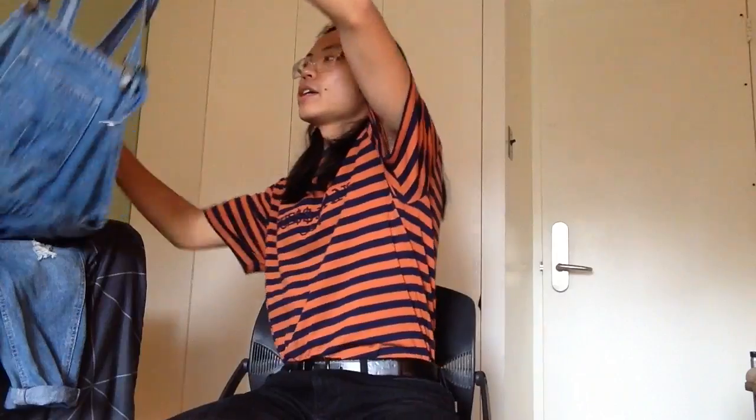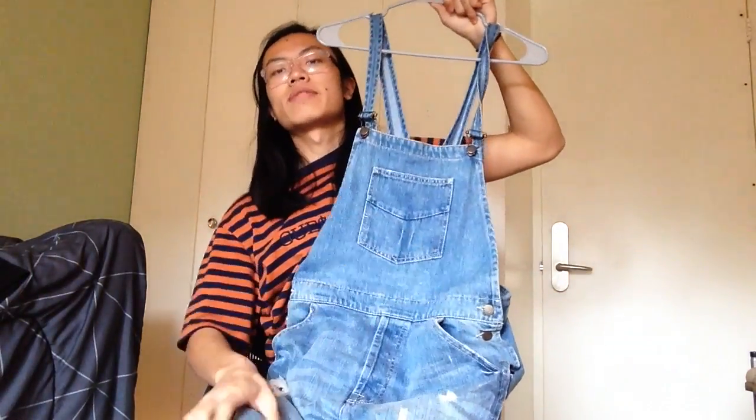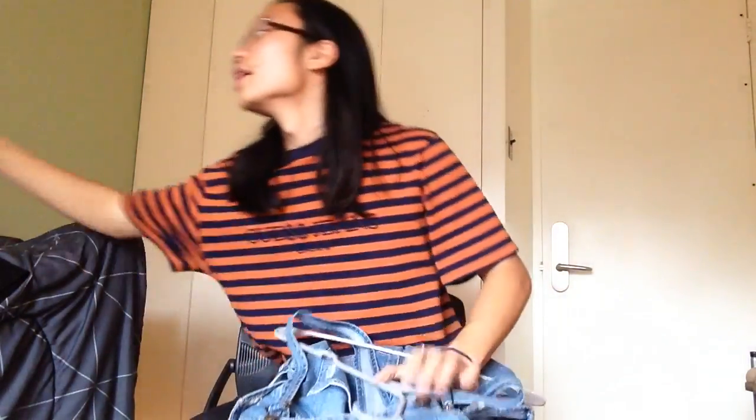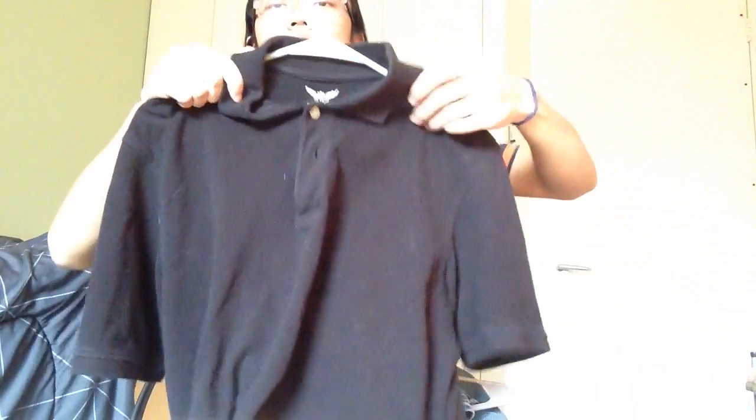So to go with the windbreaker, I don't know if you can see this well, but I have some overalls that I thrifted from Buffalo Exchange for about $25. It's a little on the pricey side for a thrift store, but these are the best fitting overalls I could find retail or secondhand, so I figured I might as well get them. And I'm also going to throw on this black polo that I thrifted. Super basic. This is probably about $3 or $4 from a Goodwill.